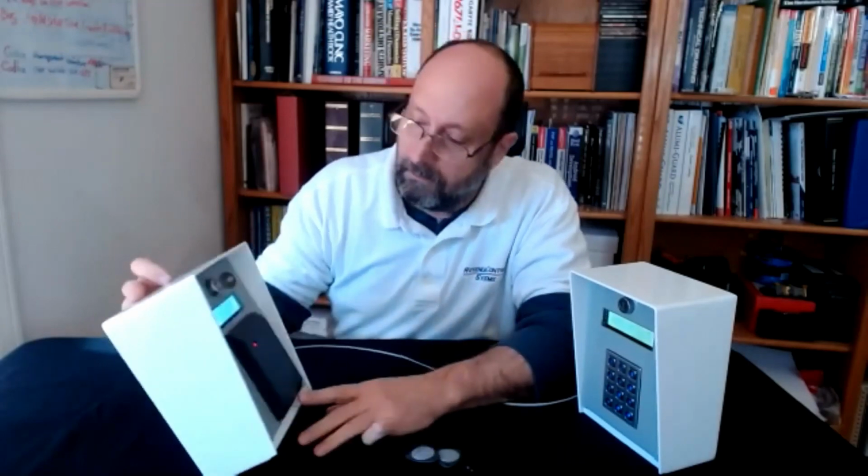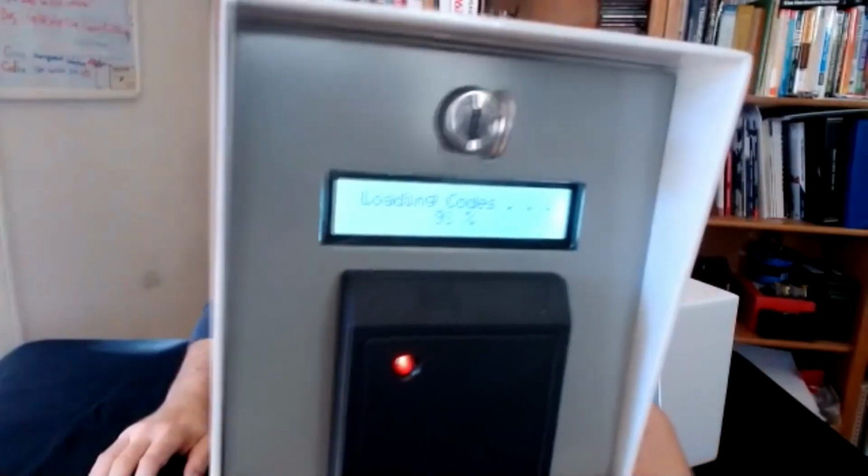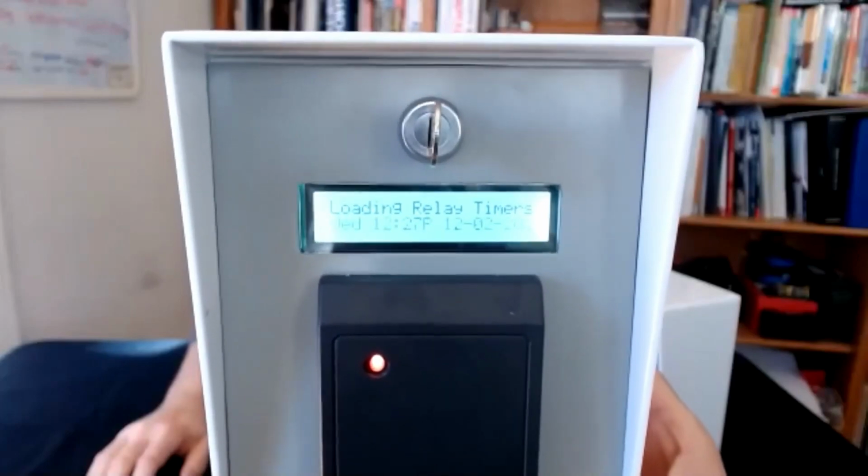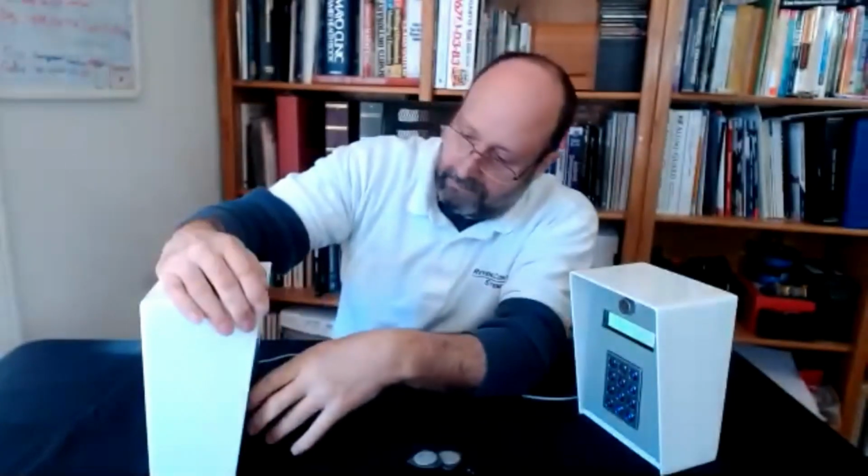And that beep means it's loading, and it's starting to count. It takes less than 30 seconds. It's at 40% right now. It gives you a percentage readout on the screen. And it's at 60 now. And I don't know if you can see it. It's counting. There you go. 100%, and then it's done and it's ready. So it takes about 30 seconds, and it's ready to go.